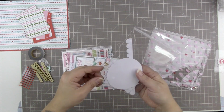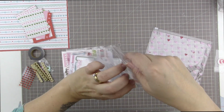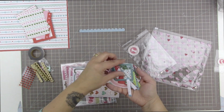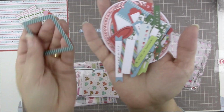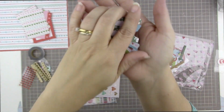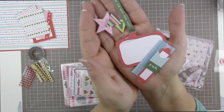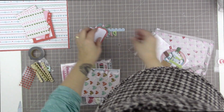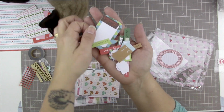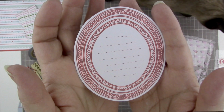Oh, a little set of die cuts. I don't recall getting this kind of a thing in one of these kits before. Let's have a look. There's a strip, a frame. So this is what the die cuts look like. I'll put some of them in my hand and hold them up for you to see. There we go. So if you're still documenting your December, this is a great kit for you to use. And then a frame with some lines on it, like a journaling frame.